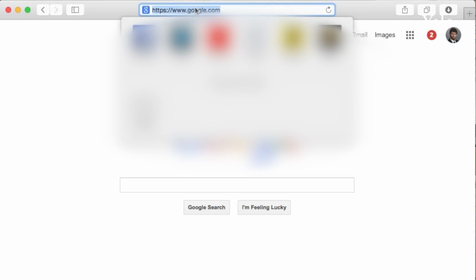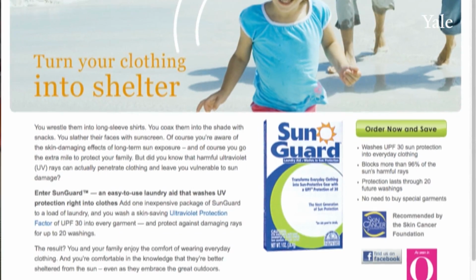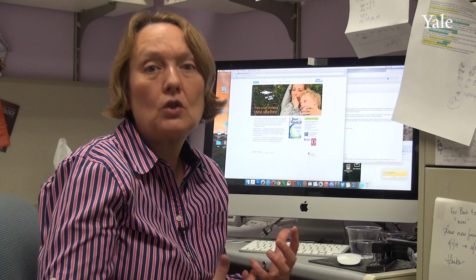I think another important point I'd like to make is that people focus on sunscreens, but another important part about summer sun protection is to use clothing. So we recommend a year-round t-shirt, for example. Now, some people will go out and buy very expensive sun protective gear, but I'd like to show you something on the web. Here is an example of what you can purchase, which is SunGuard. And this you put into the washing machine.